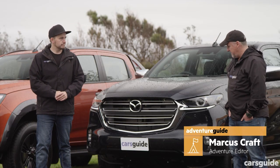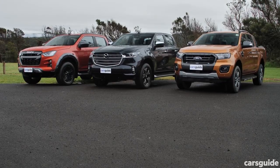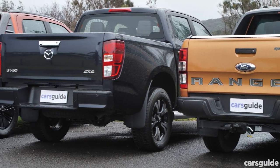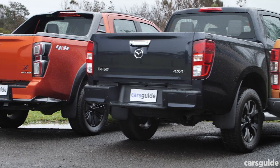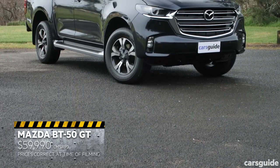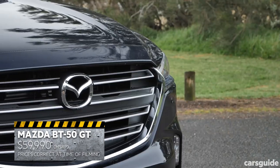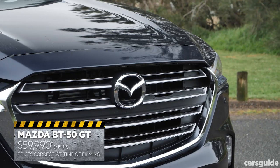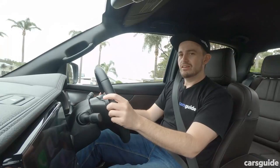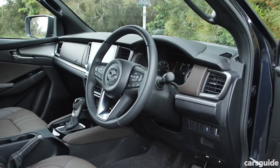A little bit expensive, the GT spec, for what you get, because it misses things like there's no sports bar, you don't get the tub liner, you don't get a tow bar like you do in some high-spec ranges. So it's 60 grand and you're sort of going, that's a bit rich, but there are some really redeeming features of it. I like what they've done with the design. I think it's quite a charming looking vehicle. Maybe not muscular or masculine, but it's great to have a beautiful option in that class. Not everyone's trying to build a monster truck.